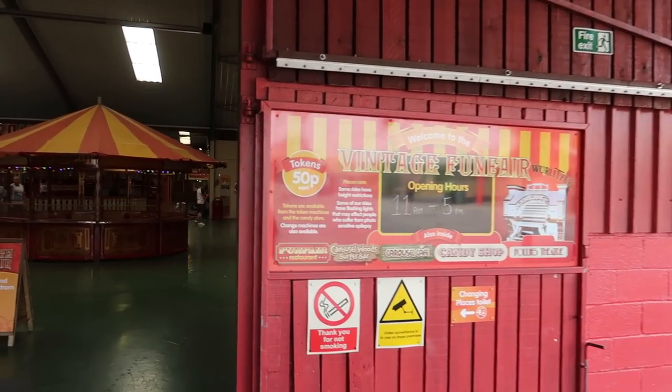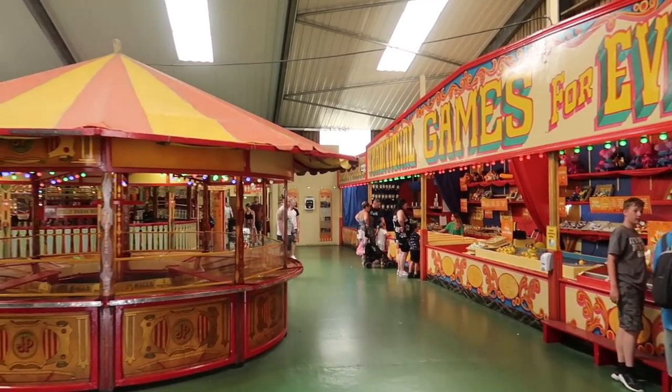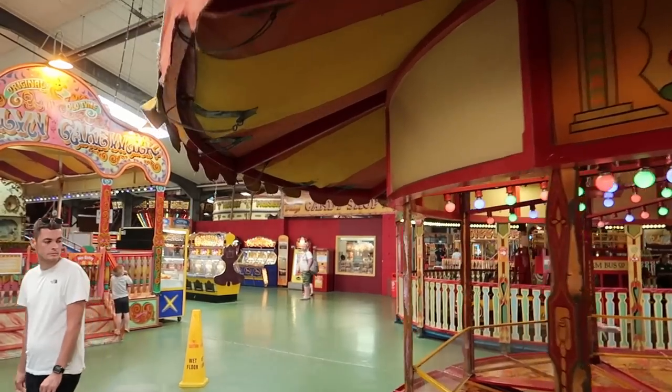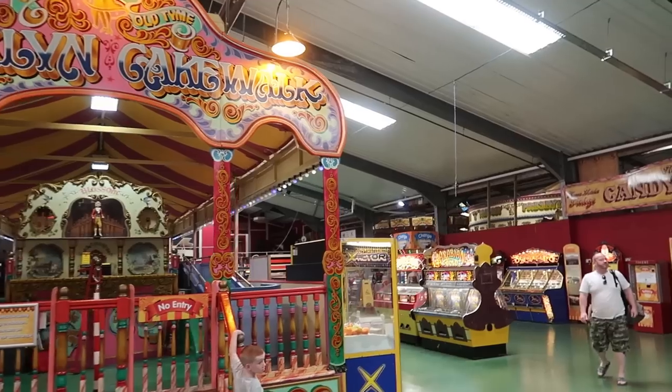So we'll start off inside and we'll show you the outdoor rides as well. But most stuff is all indoors just behind us here. Got a bit of Darude Sandstorm playing as we make our way in, but here we go, look at this absolutely awesome setup. Got all the games in here as well, and it's absolutely brilliant inside here. Obviously, Carter's Steam Fair is up for sale, and they're probably looking for an indoor site, so it may end up looking something like this.